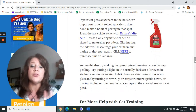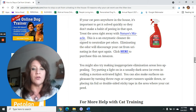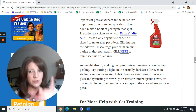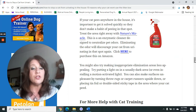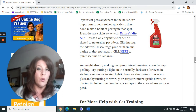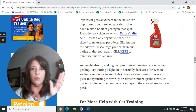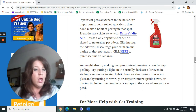You also might try making the inappropriate elimination area, wherever they peed, unappealing for them to go back to. Number one, treat it with the Nature's Miracle. Get rid of the odor. Try putting a light in a usually dark area or even installing a motion-activated light. For example, if your cat is going into a dark closet to pee, put a light in there. Go to the dollar store, get one of those little cheap lights and put it in there. It's not a dark corner anymore, you know?